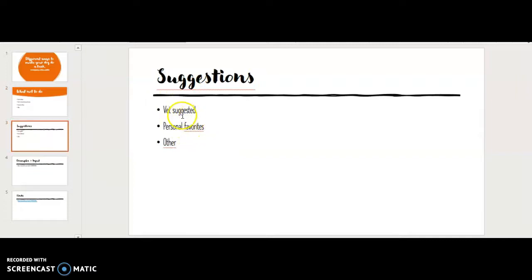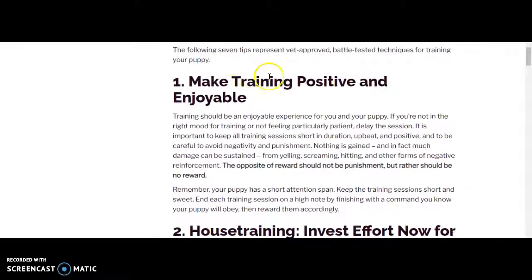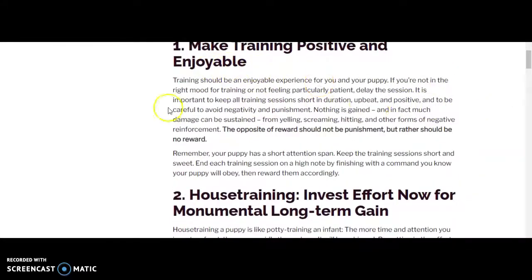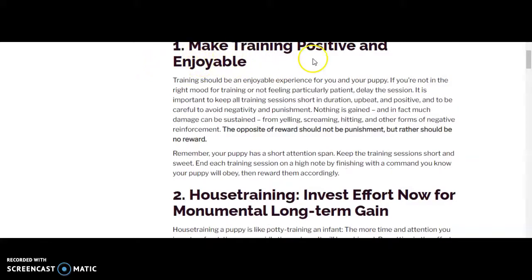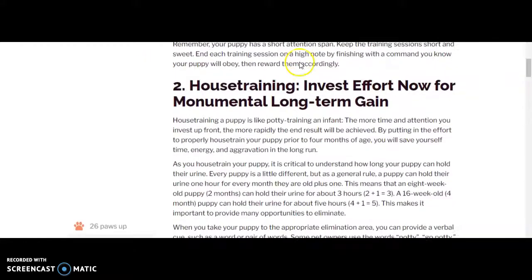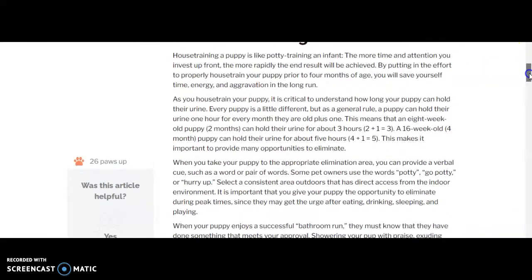Vet suggested. Here are some suggestions in this page. I will not really go over the stuff written here, but I will talk about my own opinions based on the headlines here. Make training positive and enjoyable. This is very important to teach your dog that this isn't something they have to do, but rather something they want to do.